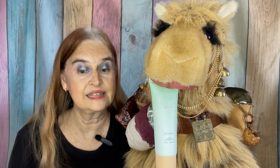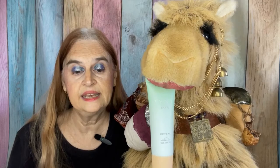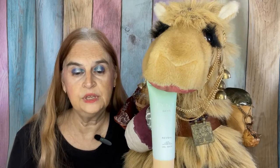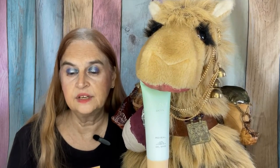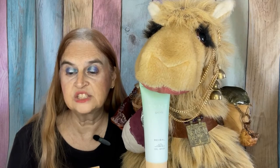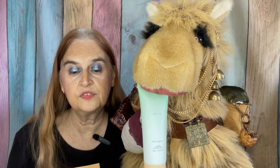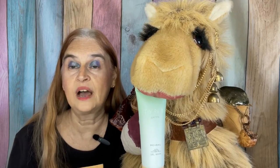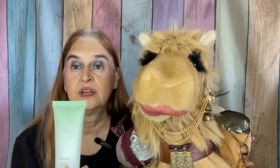Fatima is holding the next item, which is from Tint. It is the Reveal Spa Water Gel Mask. Reveal Beauty, hydrated and glowing skin with this refreshing and revitalizing spa water gel mask, fortified with hyaluronic acid, cucumber, and melon extracts. So I am excited to get to give this a try. It looks like it is a mask that you can apply and then massage in the extra or blot the extra off with a damp towel.